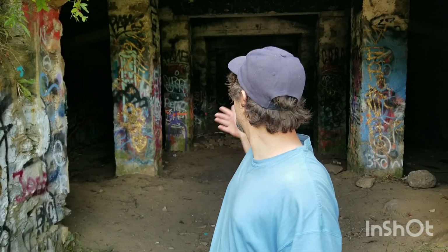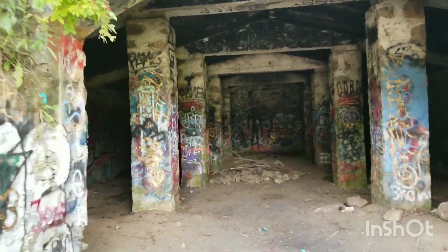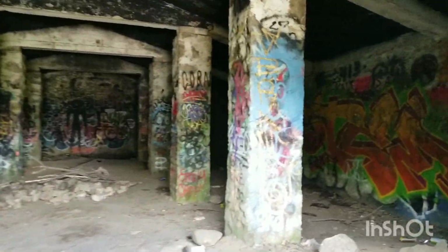So the prisoners here, they called it a self-sufficient prison. They had cattle, and they raised chickens, and they farmed vegetables. And this here is the root cellar. So I'm going to take you inside and show you around. Here we go. Check out the inside of the root cellar.